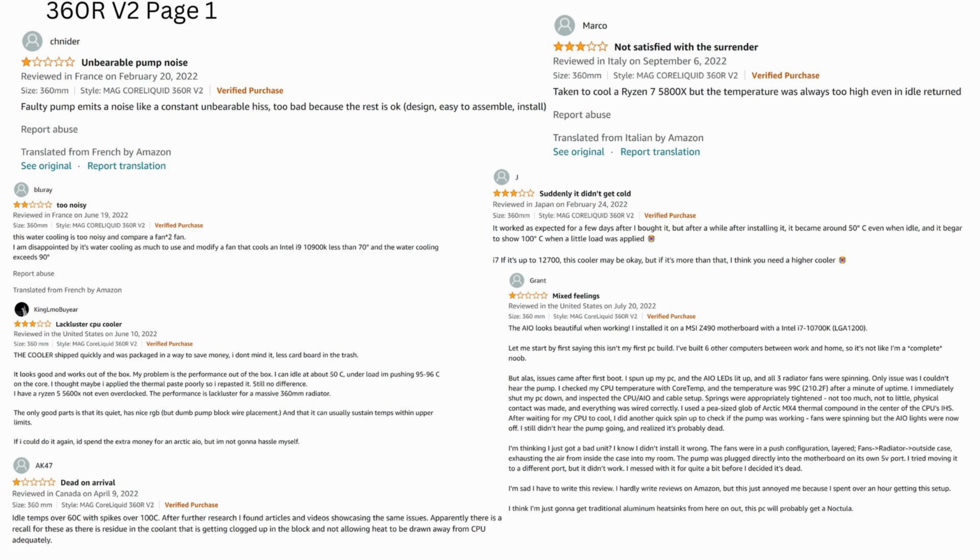and 10700K. Let me start first by saying this isn't my first PC build. I've built 6 other computers between work and home, and it's not like I'm a complete noob. But alas, issues came after first boot. I spun up my PC and the AIO LEDs lit up and all 3 radiator fans were spinning. Only issue was I couldn't hear the pump. I checked my CPU temp with Core Temp and the temperature was 99 degrees C. After a minute of uptime, I immediately shut my PC down and inspected the CPU AIO and cable setup.